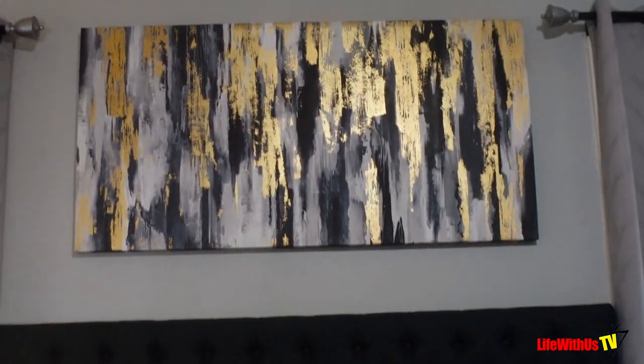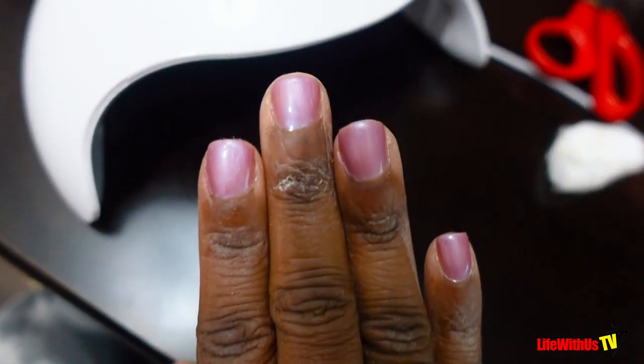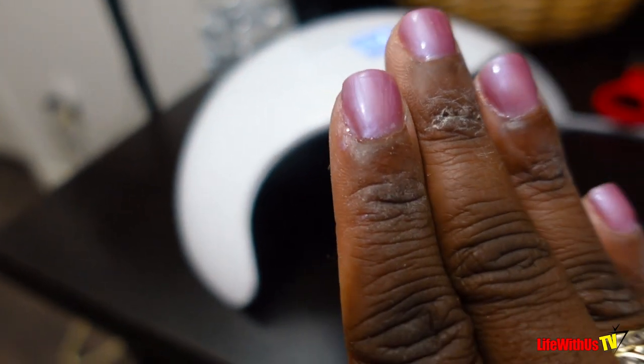But I said, let me let y'all sit right here while I do my nails. So I did my right hand first. I did these fingers and then I took the brace off and I did the thumb. Ooh, my hands are ashy. I don't even want to show y'all. Do I have any lotion in here? You know what? It's not that deep. See the ash, see the ash. I haven't gotten to the other hand, so I haven't oiled anything up. But yeah, basic pink.